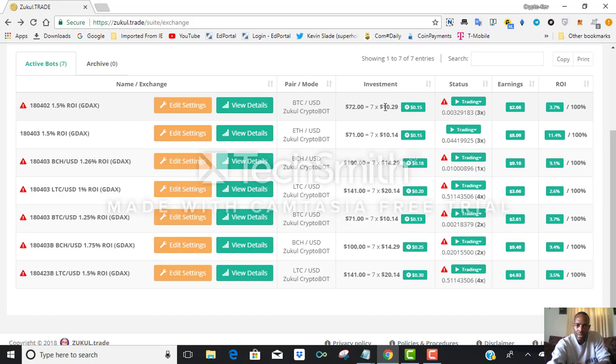So every time I check in here, I see that the amount is more than before. Right now, this is at 10.29. As you can see, this one is 10.42. Now, when I first started, they were all at $10. I started with $70, 7 bots at $10 each.